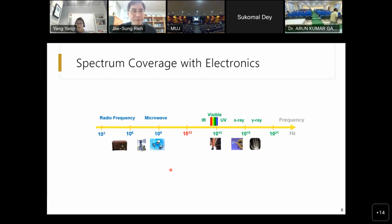What it shows is various different frequency bands, the electromagnetic spectrum over the frequency axis. For the lower frequency part, we have radio frequency or microwave, and those frequencies are covered by electronics traditionally. And for the upper frequency part, about visible light, X-ray or gamma ray, those frequency bands have been traditionally covered with optics, right? And located in between is about 0.1 to 10 terahertz.